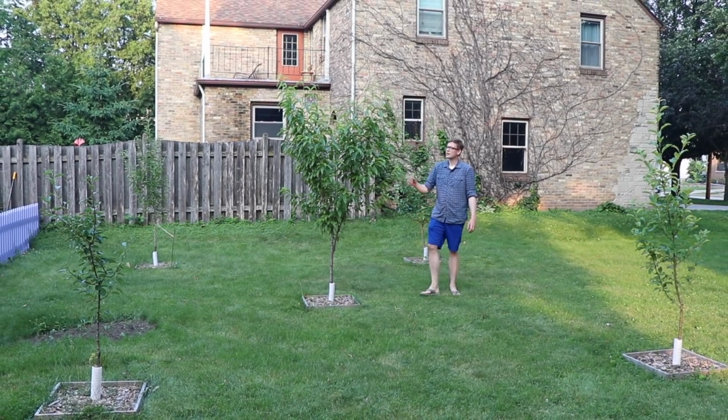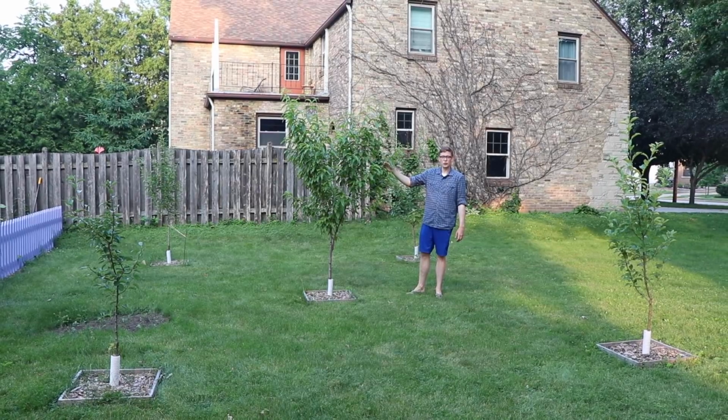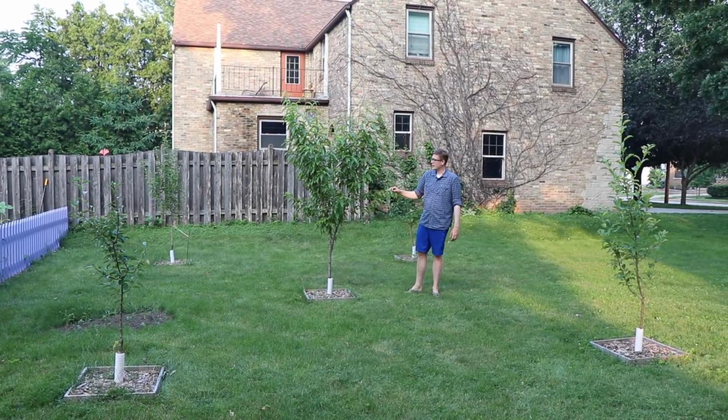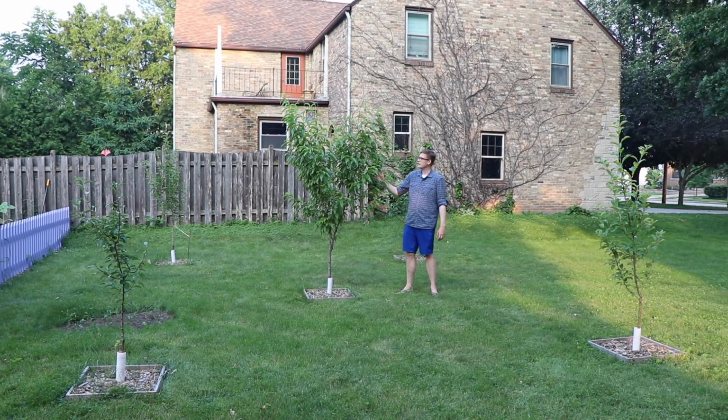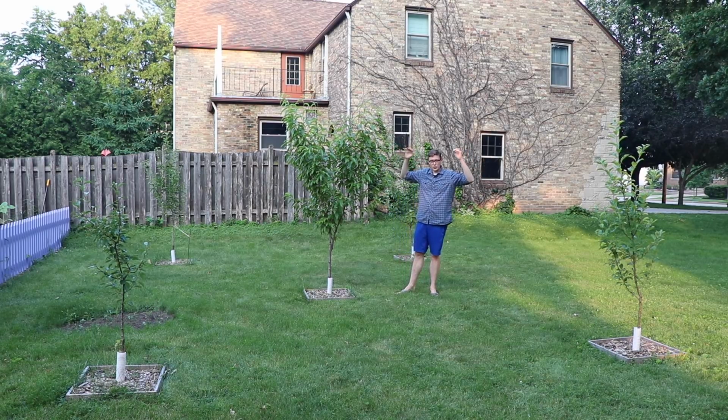This is a peach that is cold hardy, I think even up to zone 4, and I'm 5A, so that's pretty cool. This has just done such a nice job opening up. Next year I'll be adding weights or tying strings just to encourage this outward growth instead of upward growth as you do with orchards. It's a Bartlett pear over there.